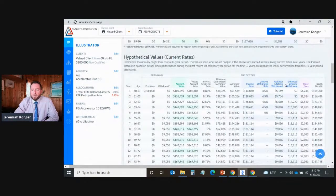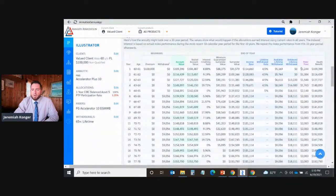We'll see the rider fees being charged. That is that 1.15% for the guaranteed withdrawal benefit, as well as the 1.25% fee that's being charged for that enhancement rider on the index strategy. Last but not least, you'll see the death benefit column always matching the account value column every single year, even during the surrender period, which obviously does not incur any surrender charges if you were to pass away within the first 10 years of holding this contract.